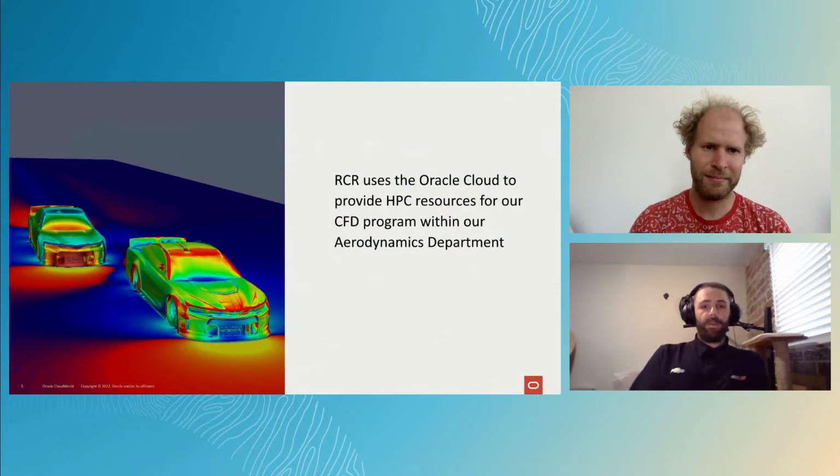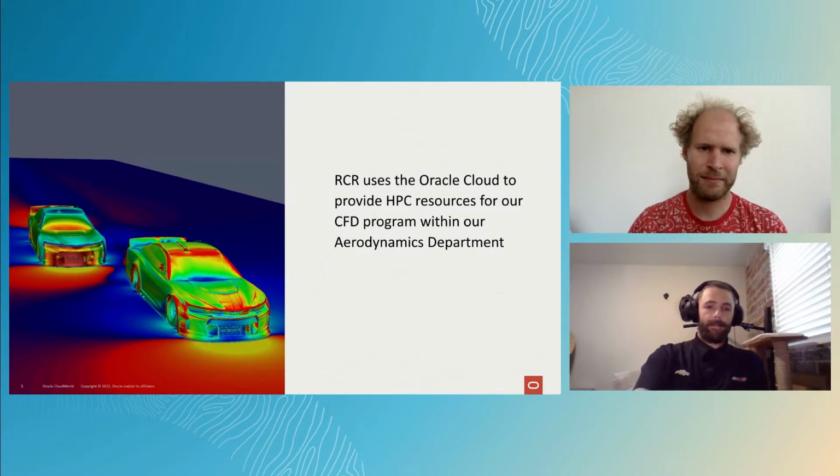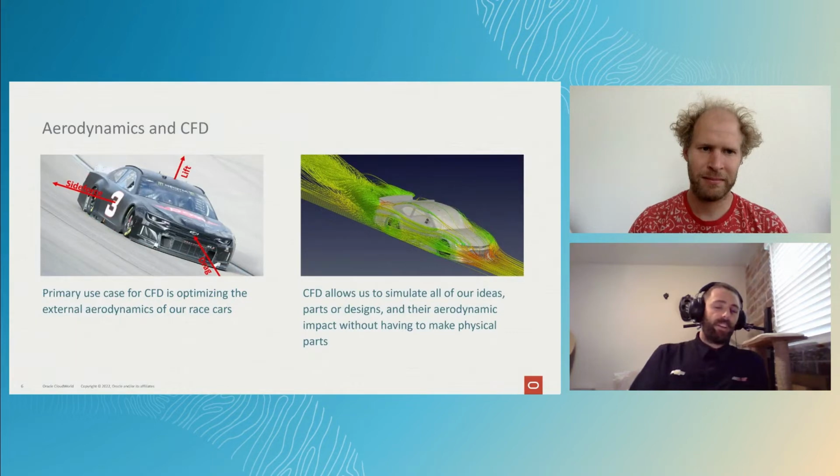So RCR, we use the Oracle Cloud to provide our HPC resources for our CFD program within the Aerodynamics department. A brief introduction to aerodynamics and CFD. Computational fluid dynamics, otherwise known as CFD, is a way that we can numerically simulate fluid flows using high-performance computing and softwares. Our primary use case for CFD is in the external aerodynamics of our race cars.